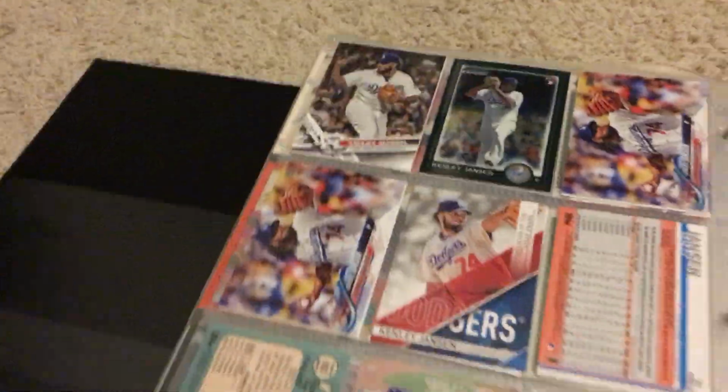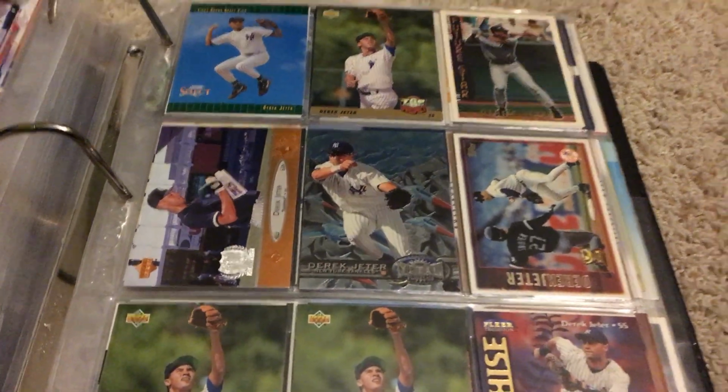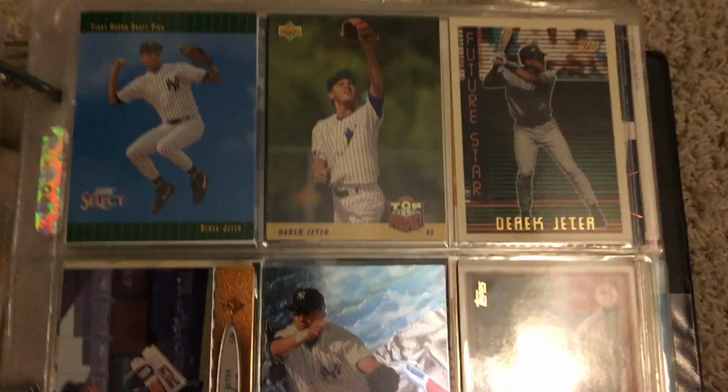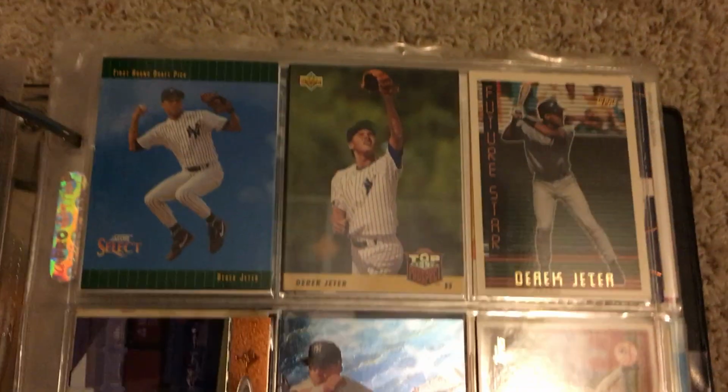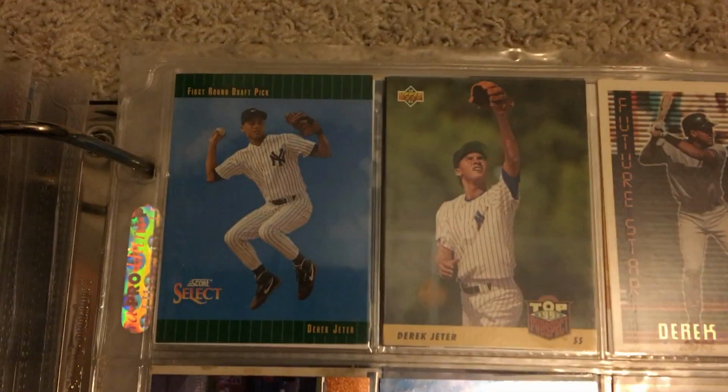I've got them kind of in alphabetical order. So there's like Kenley Jansen. And here's Derek Jeter. Now these cards have been in this page since, geez, what, 1993, 1994. I don't even want to know if they're stuck in there, if I could even get them out. I don't have the iconic, the most valuable Jeter rookie card, but you can see I got a decent amount of Derek Jeter rookies here.